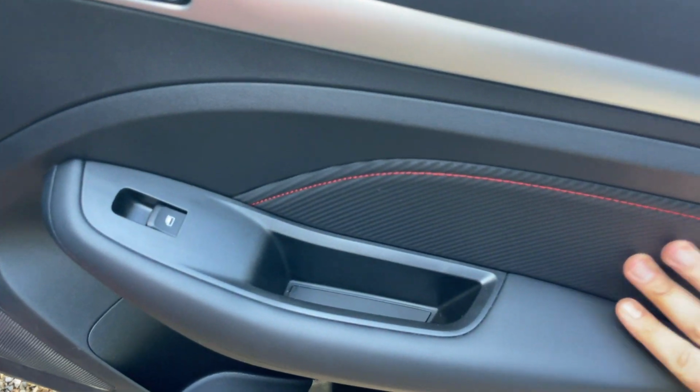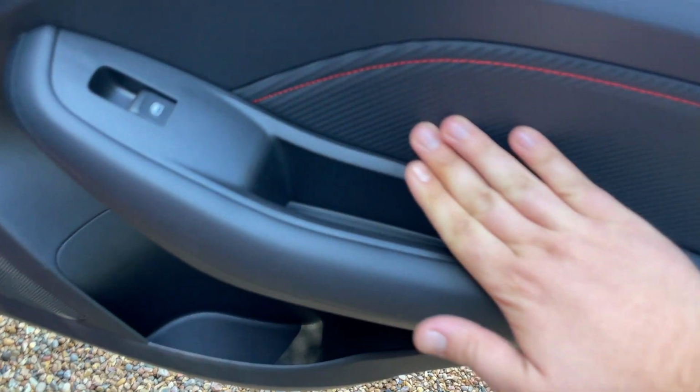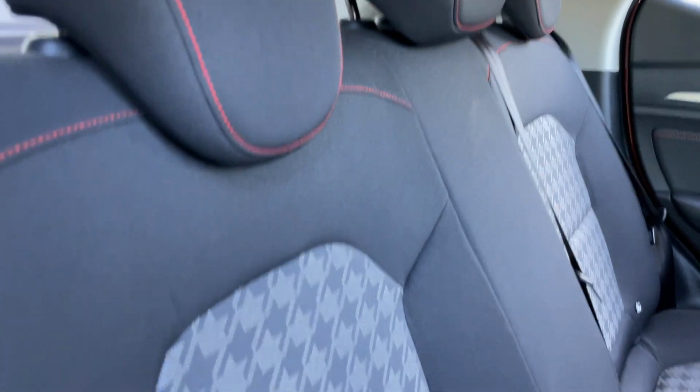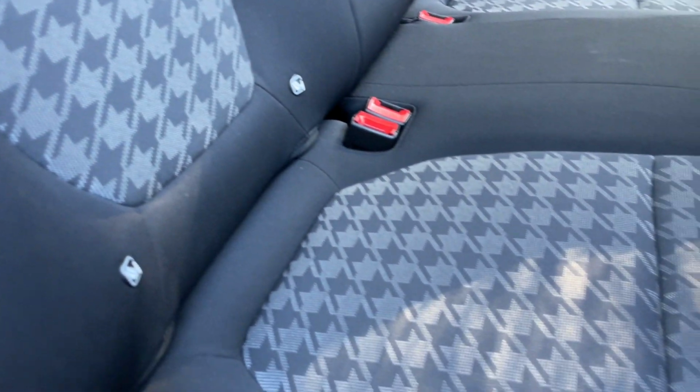So starting on the door cards, we've got some really lovely synthetic leather on there with a carbon fibre style, and you've got some gorgeous red stitching. This theme continues throughout the vehicle. So the Excite comes with a cloth interior, a dark charcoal with a cross stitch pattern, if you like, on the lower base, like so.